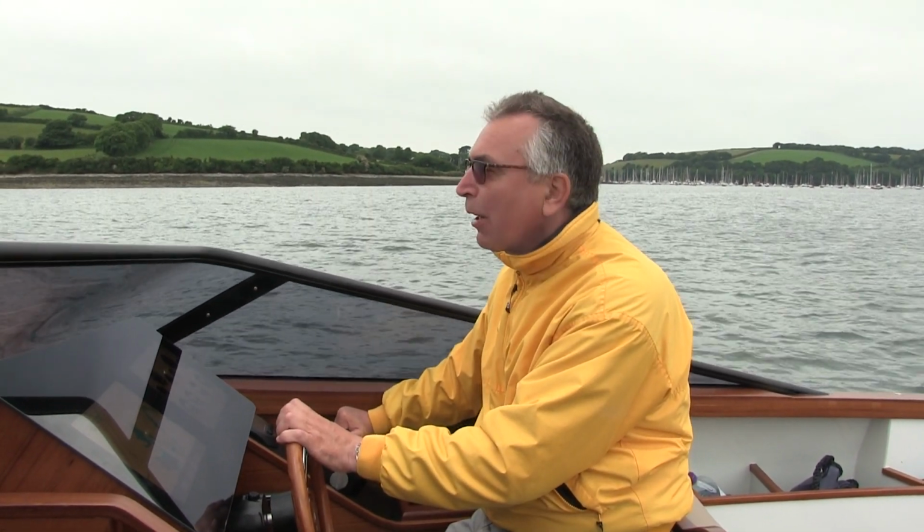Okay, so it's my turn to have a go now, and I've been told to be fairly sensitive to the throttles, so we'll nudge her forward. In fact, she's not really going into gear because there are no propellers. The jet's running constantly. All that's doing is redirecting the thrust out of the back of the boat so we start moving forward. So although you control it like a conventional boat, what's happening at the back is quite different. Opening the throttles, then, yeah, there's a serious amount of grunt there.